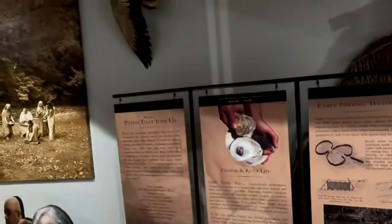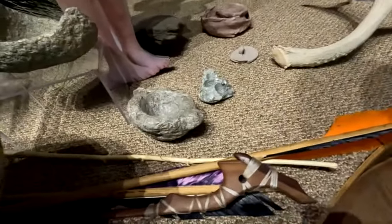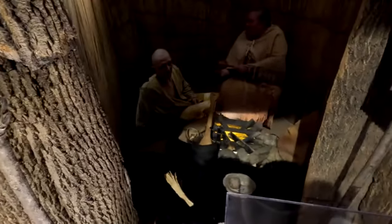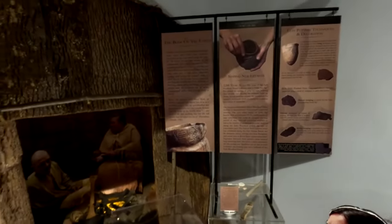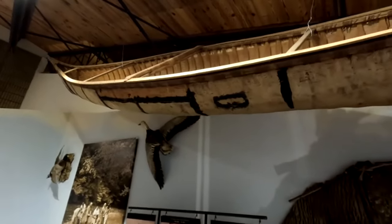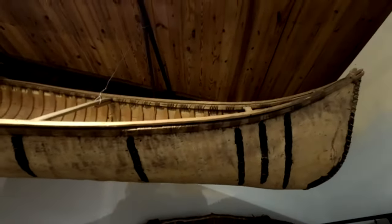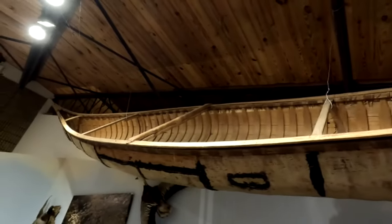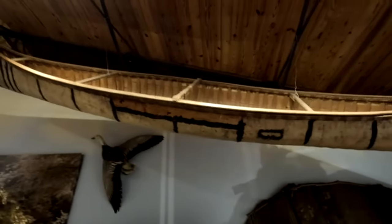I did get permission to film in here. I'm trying to be quiet, so I hope you can hear me. There's another hut like the one we were in on display. Canoe up here. That looks like white birch. Made of white birch. That's pretty neat.